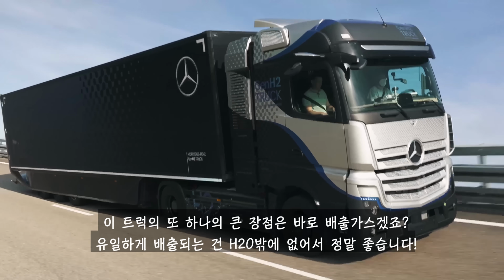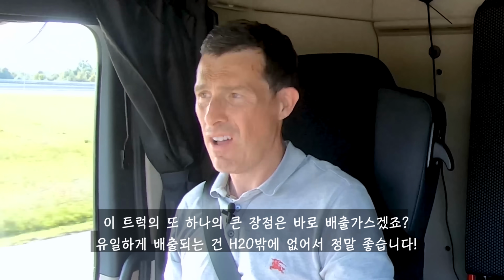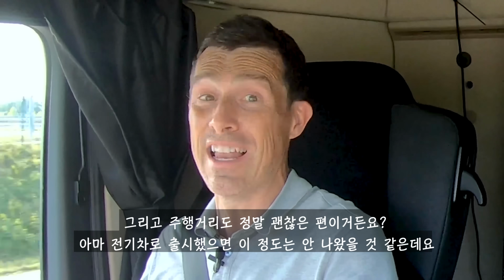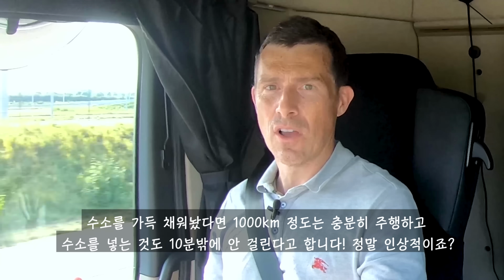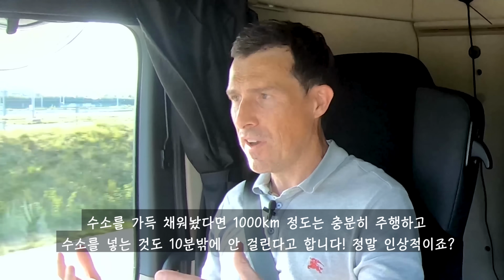Another beauty of this truck is, of course, emissions. The only emissions are H2O, so that's really good. And the range is good as well, much better than if it was electric. So this can do up to 1,000 kilometers on a full tank of hydrogen, and it'll only take you 10 minutes to fill it up with hydrogen.